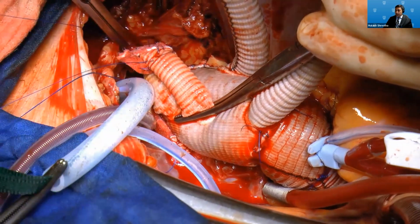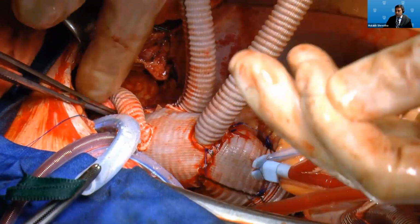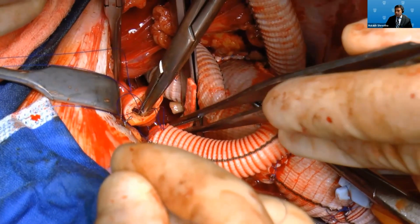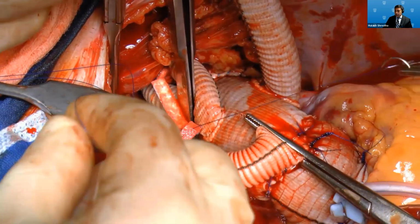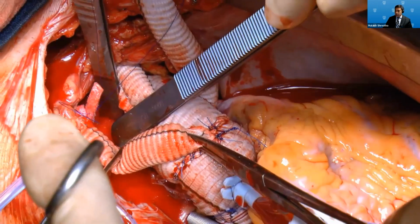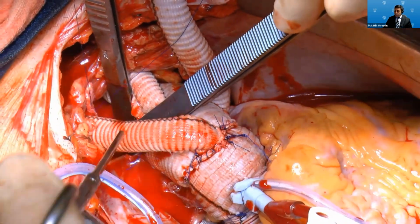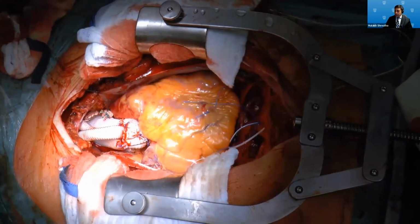And doing one after another anastomosis, taking maybe 1 minute longer so that there is no bleeding at the end. And again, if the tissue is bad, I use Teflon. If not, then no. So this is how it looks at the end. You can see that even on the pump, it's totally dry. It has to be dry, of course.